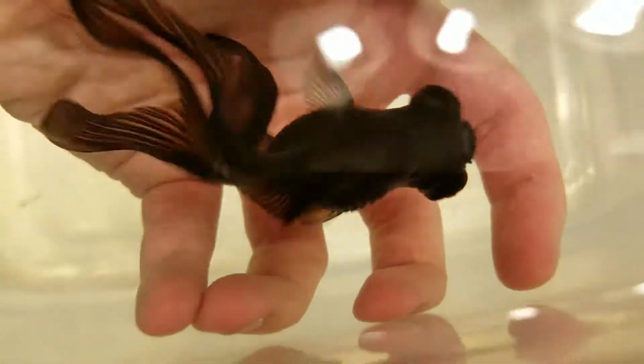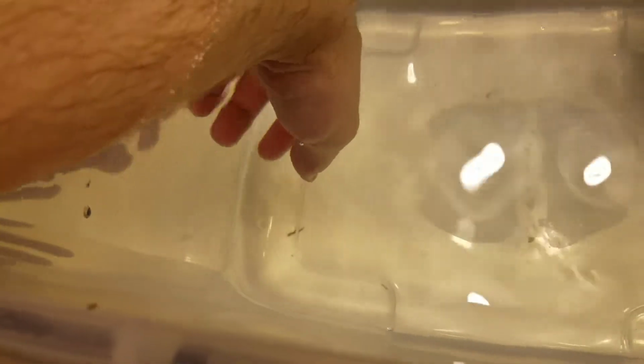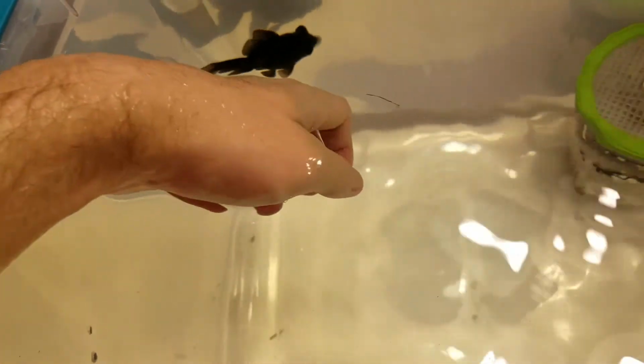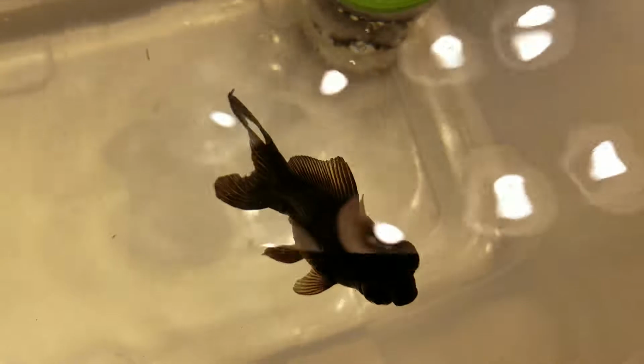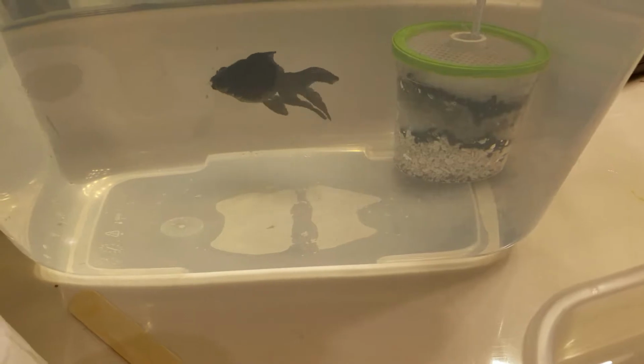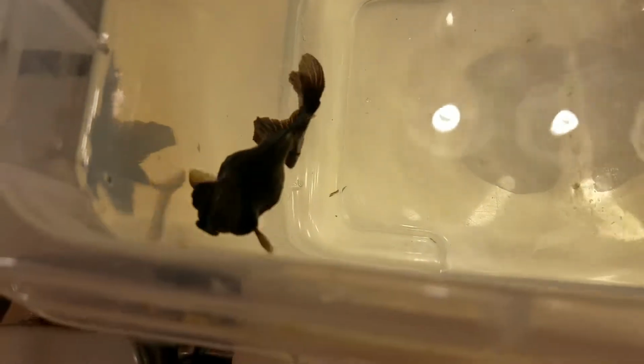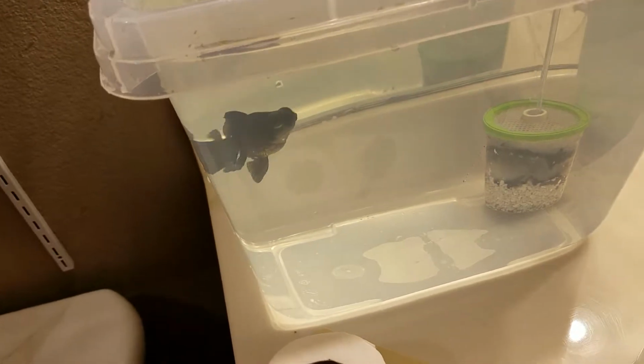Here, buddy. He's not as bad as what I saw on Solid Gold when her golds were pine coning. But I don't think he's going to make it, unfortunately. I mean, he's active and he's eating. That's a good thing, I guess. But pine coning, he's most likely not going to make it. But I decided to put him into this tank here and hope for the best.